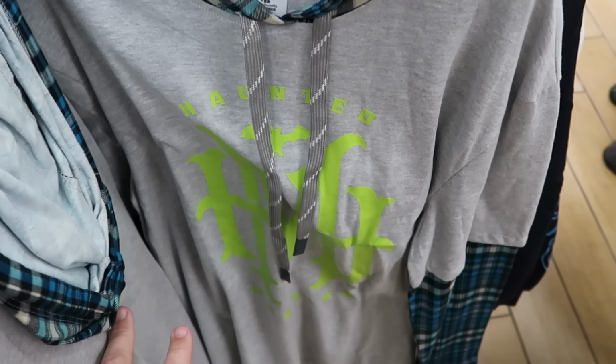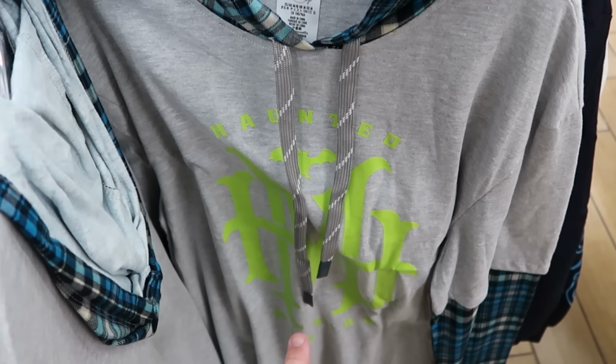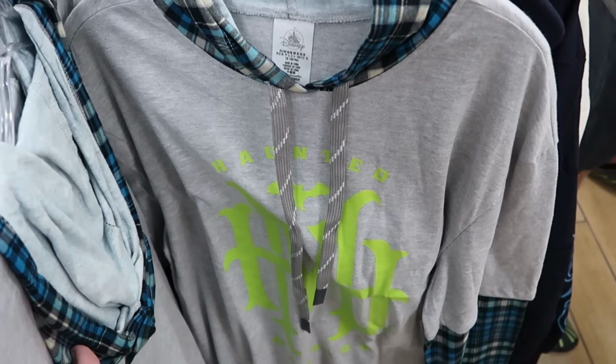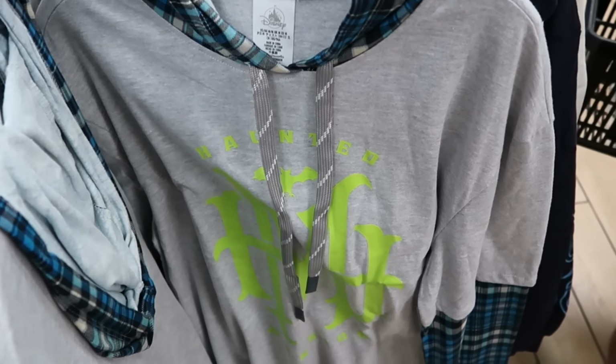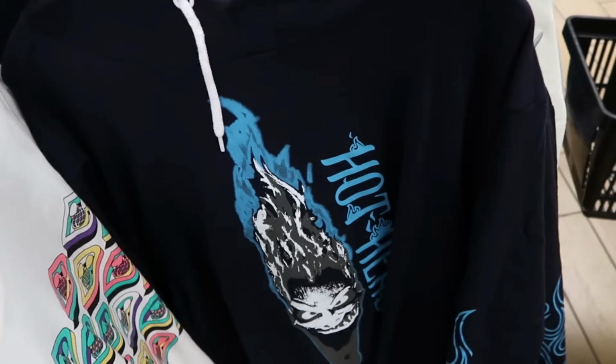I did want to mention, though, they do have the adult size Haunted Mansion pullover hoodies with the lime green lettering. You have the bat and then the flannel design on the sleeves and the hood. These were originally $65, now only $8 a piece. That is an incredible deal for that. Let's see what else we have on this rack, though.